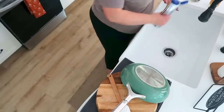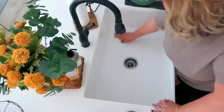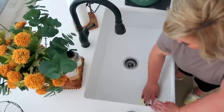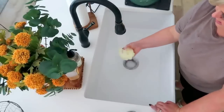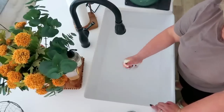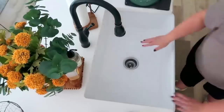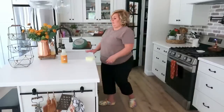Just grabbing some Barkeeper's Friend now to scrub out the sink. I did finally get the liquid version of this because I ran out of the powder. And I will say that I absolutely despise the scent of this. Oh man, it reminds me of taking an antibiotic as a child. It just smells so chalky and gross. But that's okay. It really does an excellent job. It's a soft scrub, so it's not going to put scratches on your stainless steel or on your pots and pans. But it does an excellent job at getting the sink really, really white.